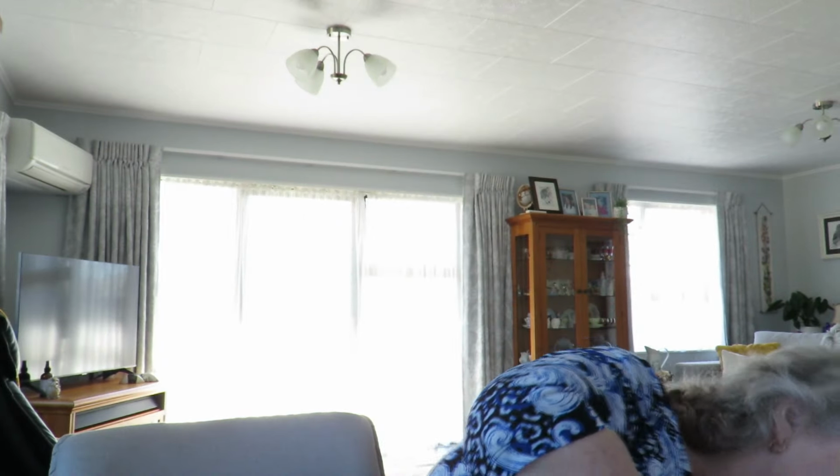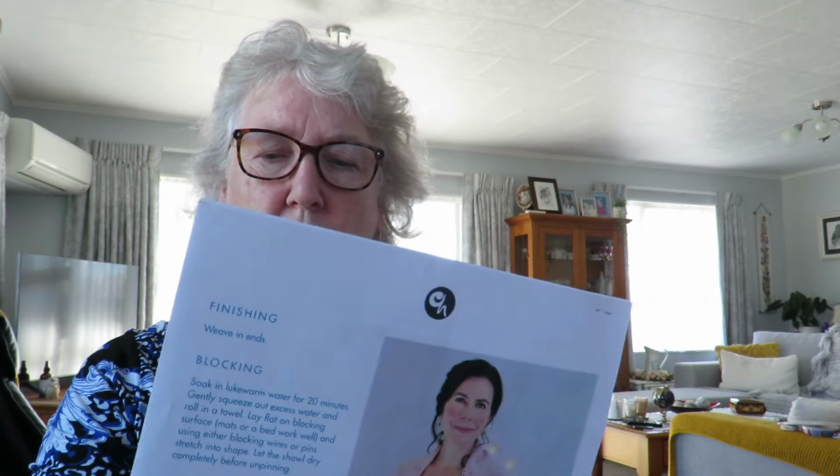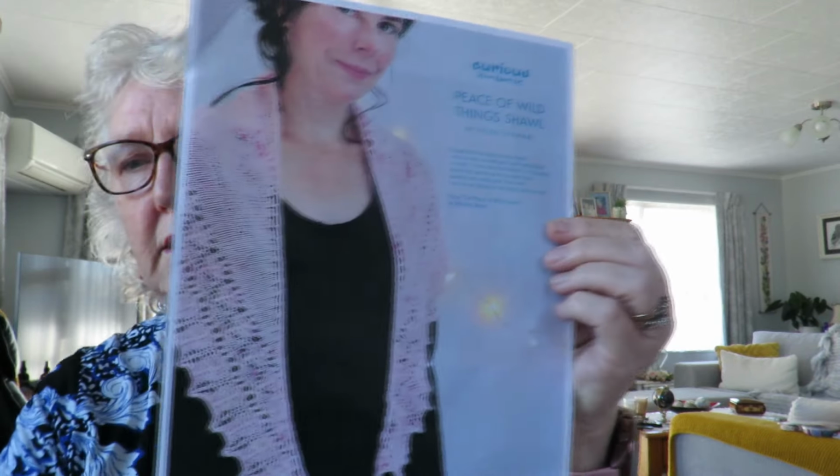And the last one is a start and a finish. I hadn't even, excuse me, let me pick up my glasses. Sorry. I hadn't cast it on at the stage of my last journal, but I've cast it on and finished it. Now it's the Helen Stewart Peace and Wild Things shawl.